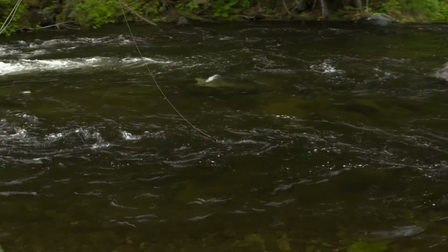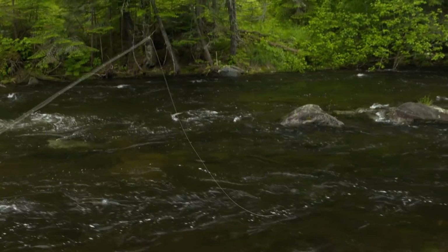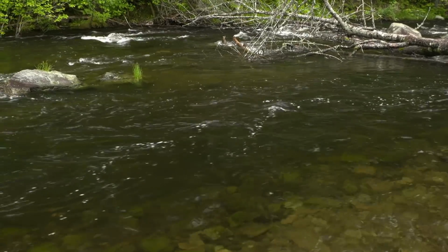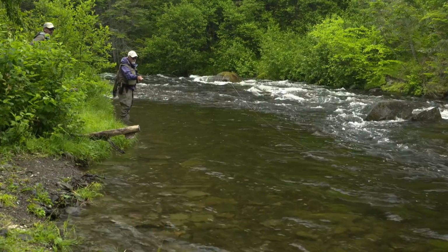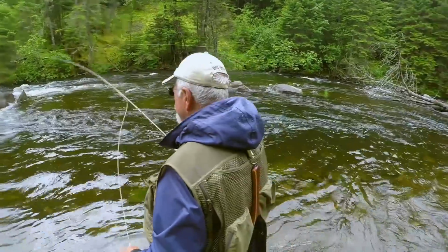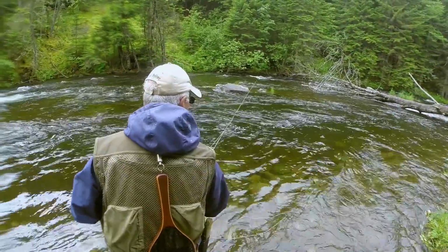Just like that. Now with caddis, we can skitter it a bit. Just a little skitter. The fish expect to see that and then dead drift it. Nice. Again, side cast, drop it down, and follow it down.